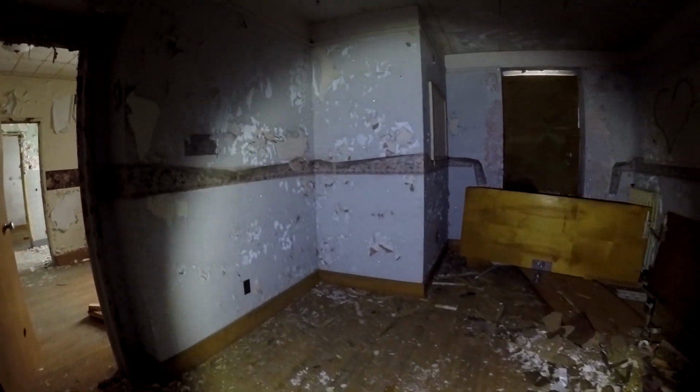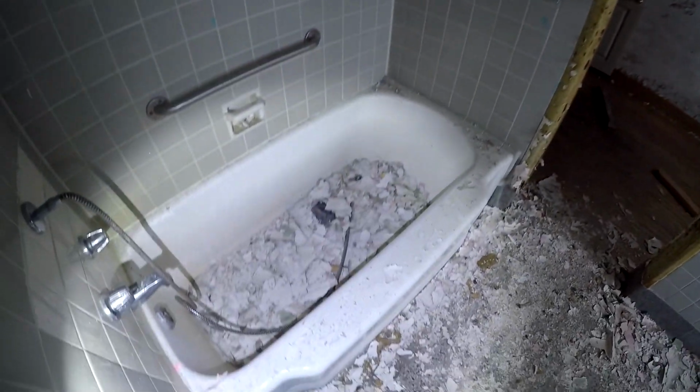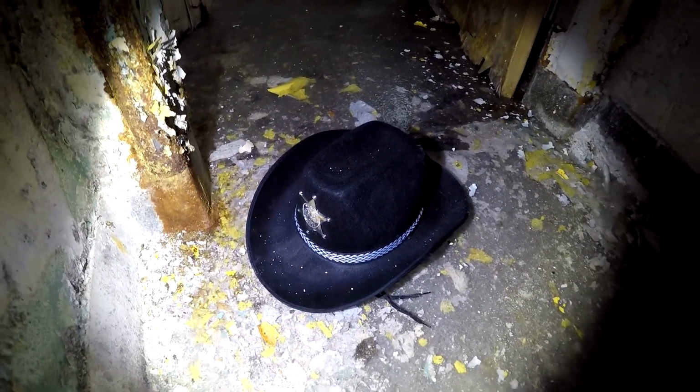Looks like office areas. Oh, I got a bathtub here. Housekeeping. So this would definitely have been the administrative part of the hospital. There could be some low-risk patients housed down here, but from my understanding is that the more dangerous... Oh, look at this. Got a cowboy hat, guys, a sheriff's hat.